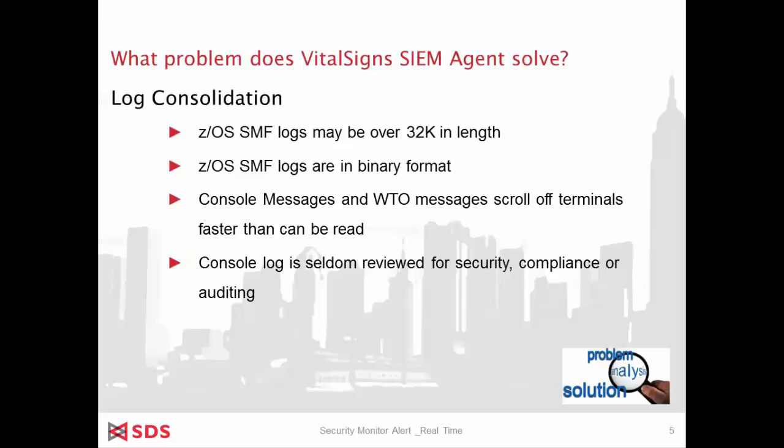Also, console messages, those write to operator messages, some of them can be pretty important. Sometimes they scroll off the terminals faster than they can be read, so that's probably not the most ideal place for folks to monitor what's happening with those write to operator messages. And as we know, console logs are seldom reviewed for security, compliance, and auditing.